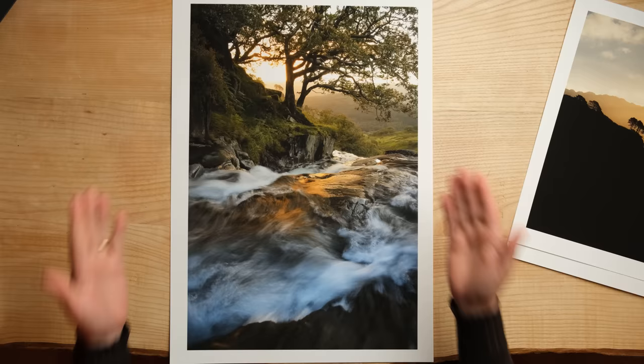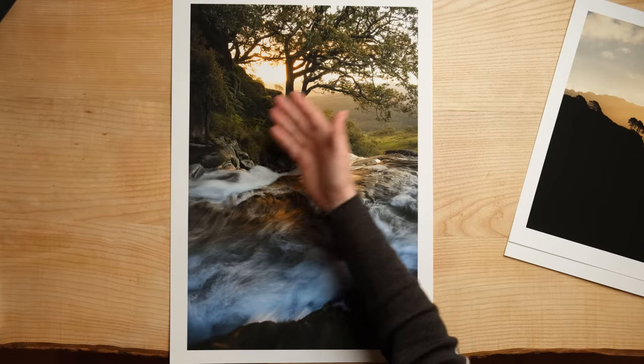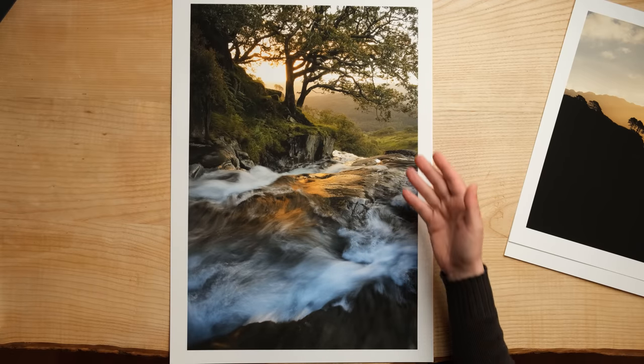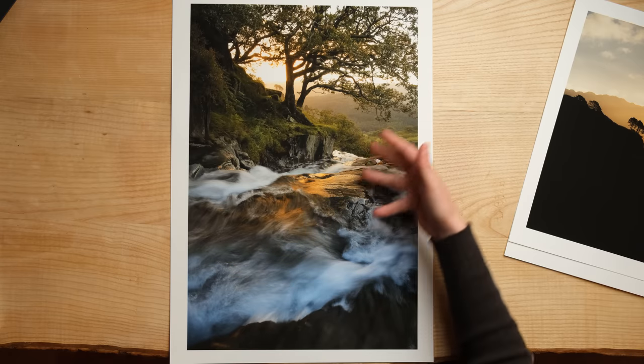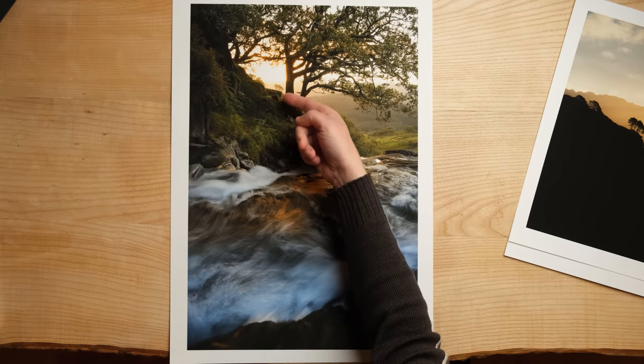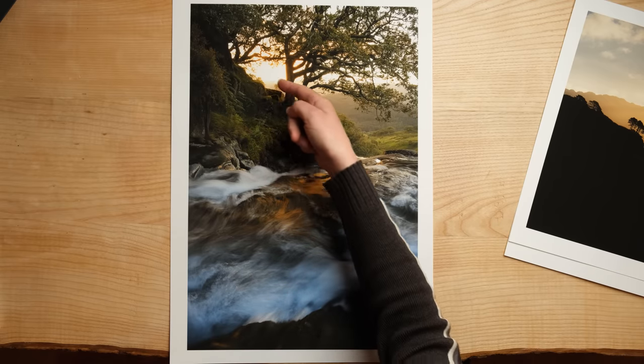So this was an interesting trip actually, because we went up hoping to photograph the waterfall, which was this image here. And obviously I am super happy with this image. You know, we've got the amazing waterfall coming through here, but I really like the way that I've just got these trees that are actually in all the images that I shot that day. Just here.